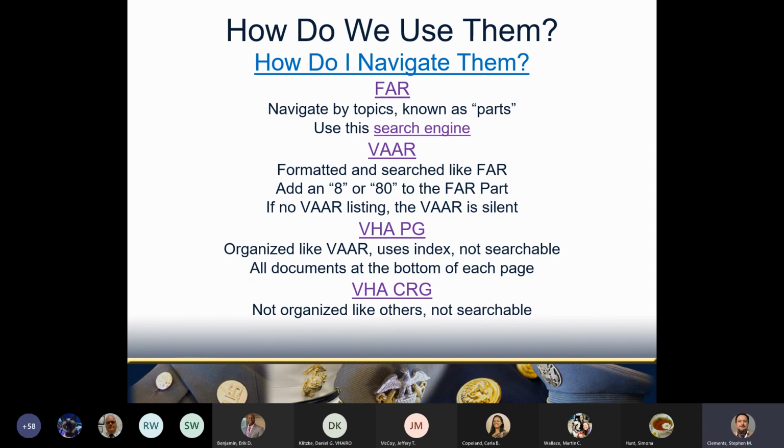The PG does have all those documents that we talked about that you're going to need for your requirements package. And when you're looking for those documents, they're almost always going to be found at the bottom of the page. So no worries getting lost in walls of text. Just skip down to the bottom of the page, and like 99% of the time, what you're looking for is there.